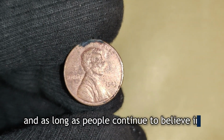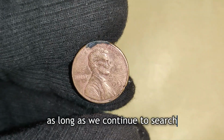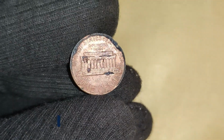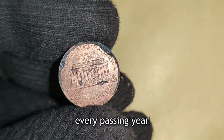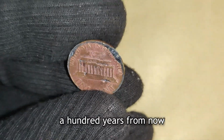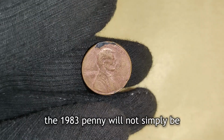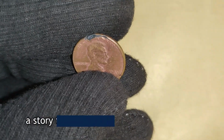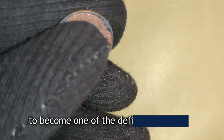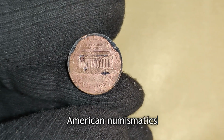And as long as people continue to believe in treasure, as long as we continue to search, as long as we continue to dream, the 1983 penny will live on, its legend growing larger and brighter with every passing year. 100 years from now, the 1983 penny will not simply be remembered as a coin or even as a rare collectible, it will be remembered as a legend, a story that transcended its humble origins to become one of the defining symbols of American numismatics.